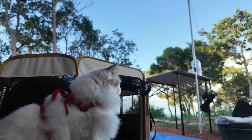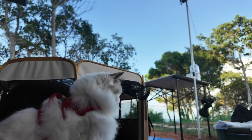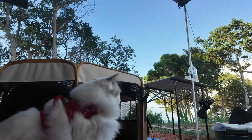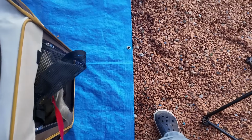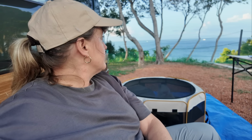And Millie saw me go for a walk, so she wanted to get out of her pen straight away. So I let her out, and I'm just once again going to be guided by her, what she wants to do, if she wants a walk or wants to stay by. But nope, she got a little bit scared and went back in again. So I'm just going to take it easy for a bit.